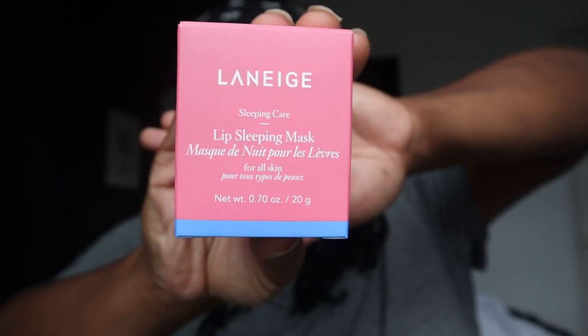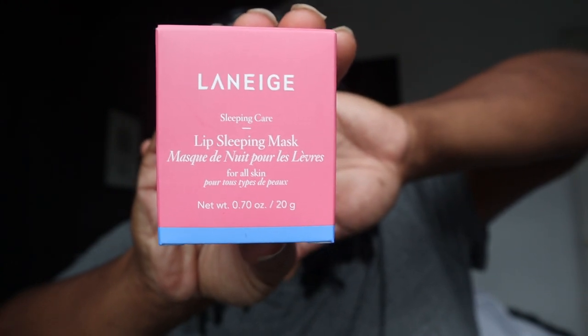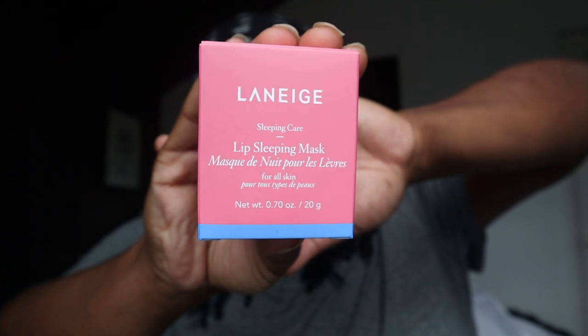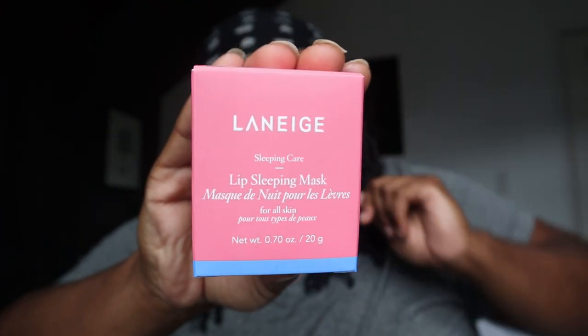So I wouldn't want to waste a product like this to be on my lips and nobody be able to see it. That's what I'm saying. Okay, so here is the box here. This is the Laneige Lip Sleeping Mask. Now, this comes in like 6 or 7 different flavors. I'm using the original. I think there's also berry and some other stuff like that. But this stuff is absolutely amazing. I'm gonna show you what the inside of this looks like now.